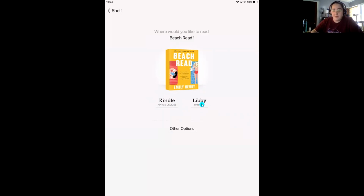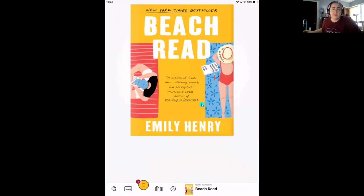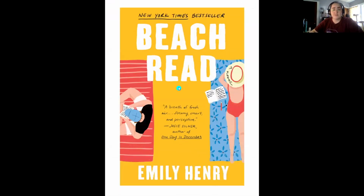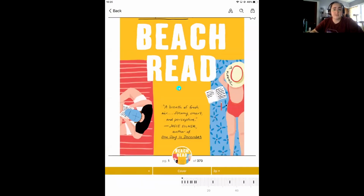So I'm going to tap on Libby, and that's going to open our book directly on this device. So up at the top and the bottom of the screen, that's where you're going to see some menus here. This bottom menu will show you your reading progress. So we're currently on page 1, and we have 373 pages total to get through. To drop those menus out of the way, all you have to do is tap in the center of the screen. When you want them to reappear, same thing, you tap in the center of the screen. So I'm going to make those disappear for now.